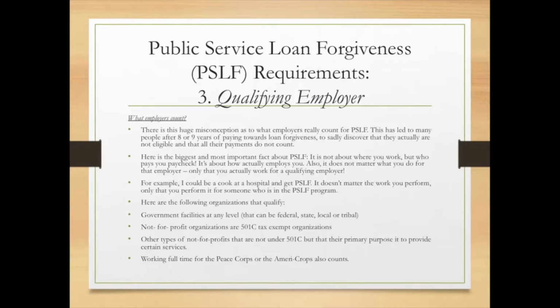Now, in addition, you can work any job as long as you are under a qualified employer. So you could be a janitor, you could be a musician, you could be anything you want to be and get public service loan forgiveness.